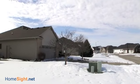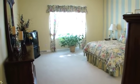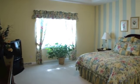As you enter the foyer area, you will be impressed with the bright, open, and spacious feeling in this one-owner, meticulously maintained home. And a large master suite with an abundance of closet space.